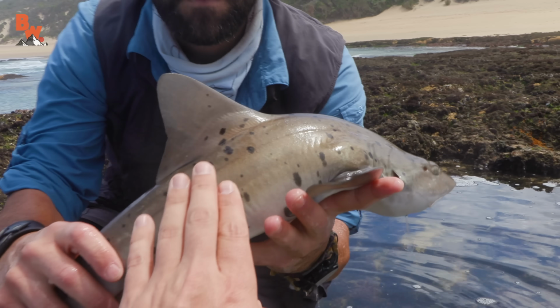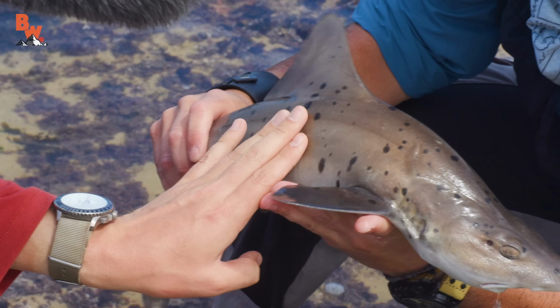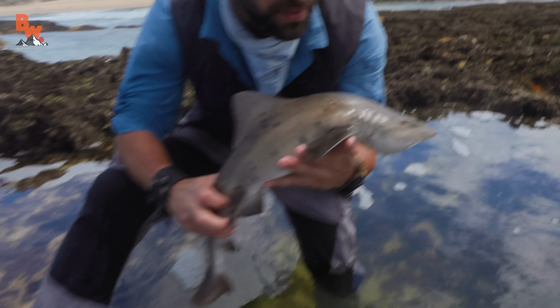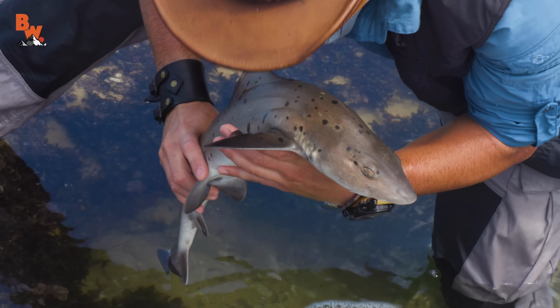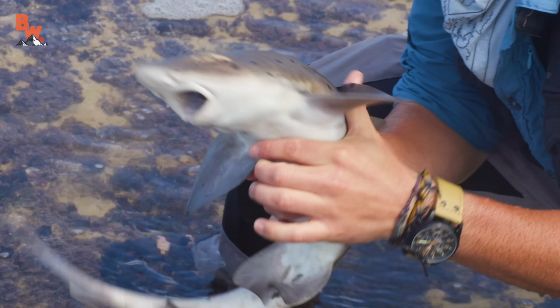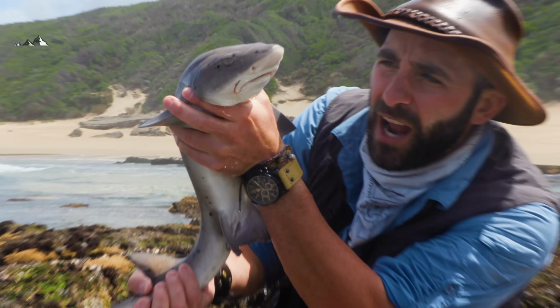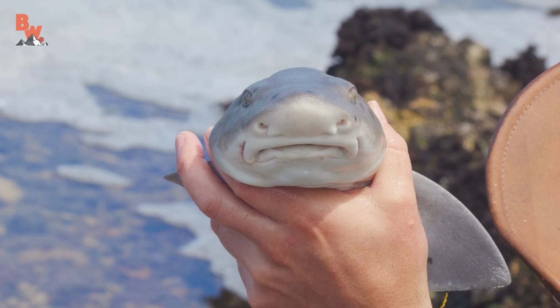Go ahead, Mark. Pet the shark. Go one way. Wow. Right? Very rough. Like a fine grit sandpaper right there. Now, this shark has 1, 2, 3, 4, 5 gill slits. Now, when we're talking about the teeth of this creature, it's almost like a cheese grater. What they feed on are small crustaceans and other animals on the basin of the ocean.